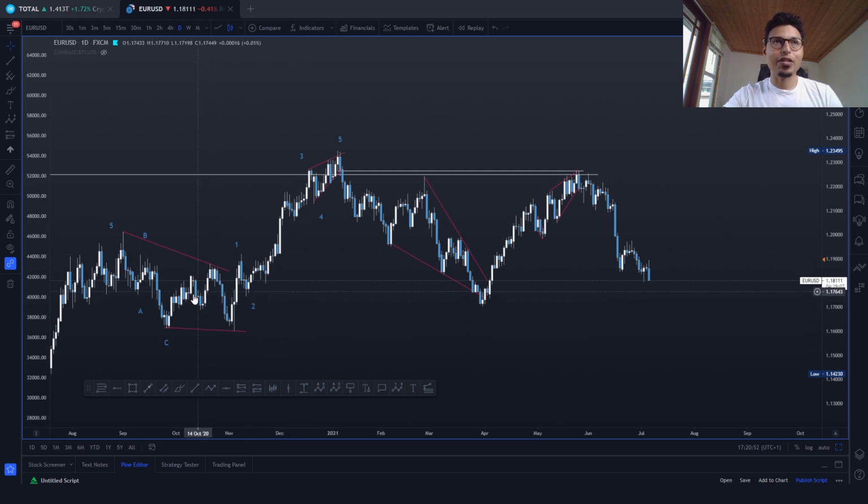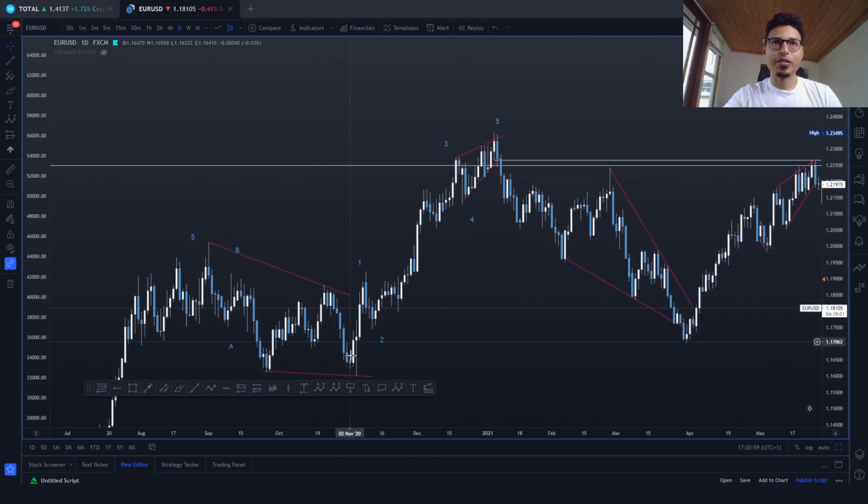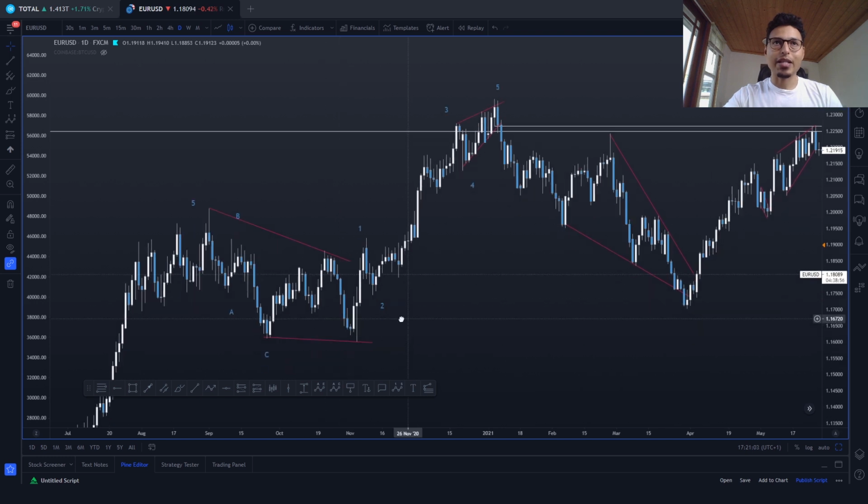Even if this is a continuation, right? When you look at the smaller time frame, this leg down is a trend, right, on the smaller time frame, and getting an entry here is essentially a reversal of this small trend. So everything for me is reversal.